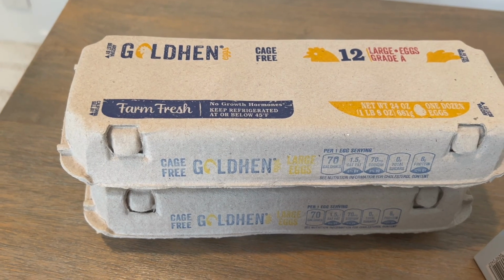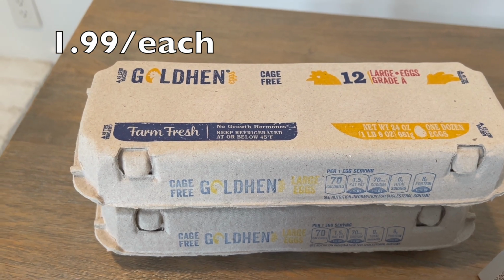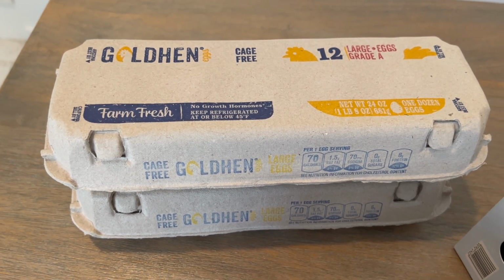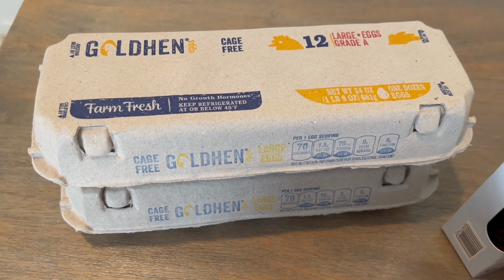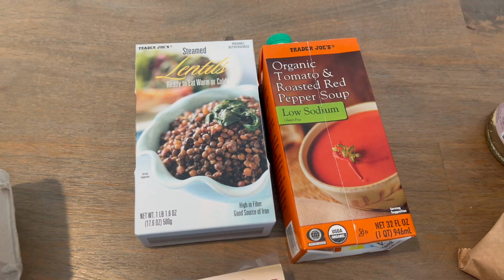Went ahead and picked up 2 packs of these cage-free golden eggs. This grocery haul is bigger than normal because we're just coming back from vacation, so we really needed to stock up. And over here, I wanted to highlight some of the ingredients I'll be using to make that lentil soup.